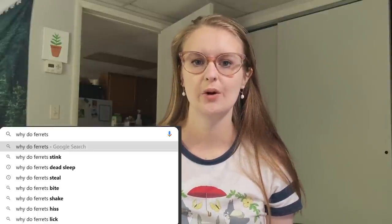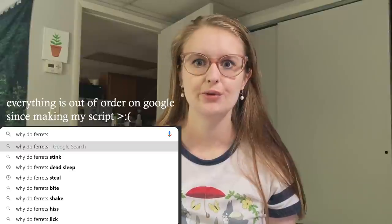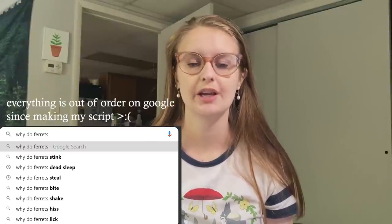As I was saying, domestic ferrets will smell more depending on how they are cared for. The better you care for them, the less smell you're gonna get. The second one, why do ferrets bite? Ferrets use their mouths and their teeth to communicate with other ferrets and yourself. They can't speak our language, so this is all they can really do to express their emotions.